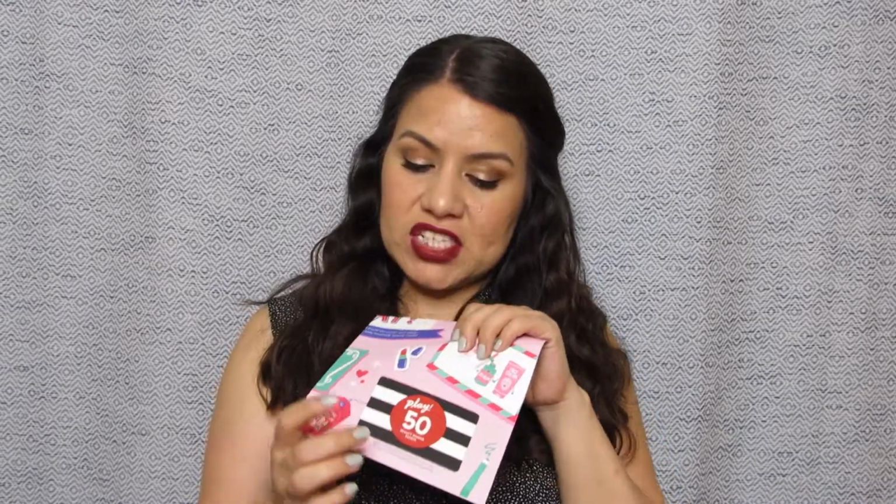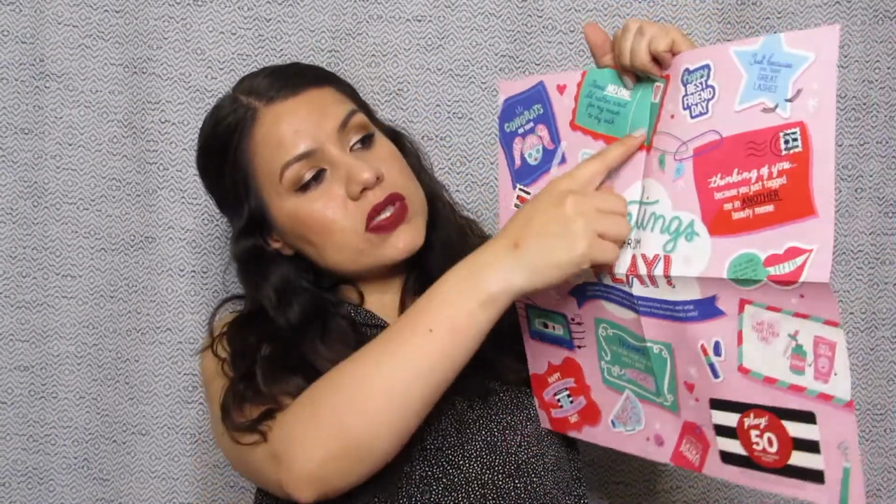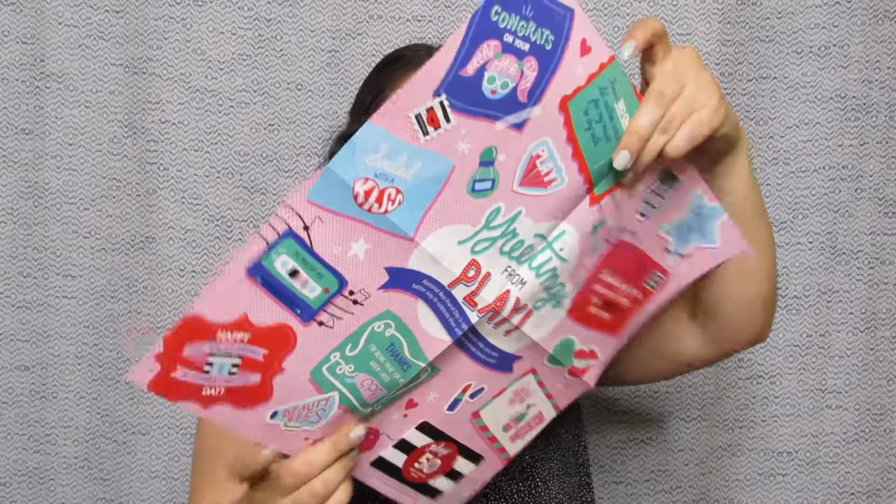Once you open it up, just like with all of our Sephora Play boxes, you get a little pamphlet with a 50-point card that you could use on your next purchase. You buy anything, it doesn't have to be any specific price. You either scan this in store or you put the code in online and they automatically give you 50 extra points, which is not bad if you want to buy another little tiny sample with your points. This paper says greetings from Play, and it has a bunch of little postcards and notes, and in the back we have our product information.